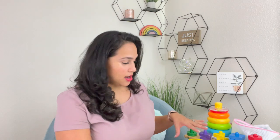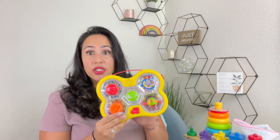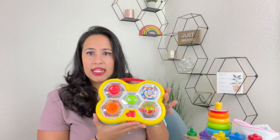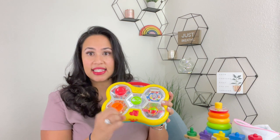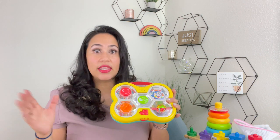So first up, I have this amazing toy. This one, kids really love it. I don't have the batteries on right now, but it does have an on button and it has a volume low and a higher volume. And what this engages, so when you turn it on and you press this, lights come up and sound comes up. So that already is very engaging to a child. Auditory, right? They start listening to it, they like it.